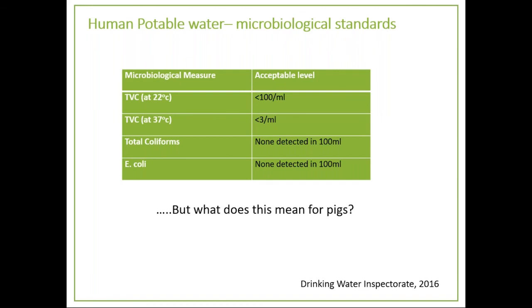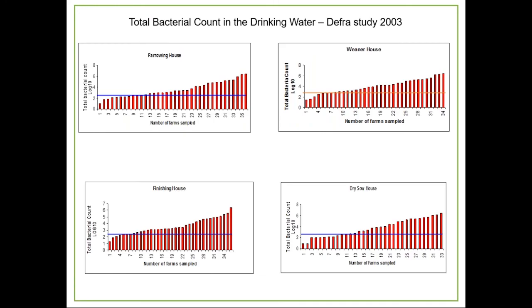In terms of microbiology, where do we sit with some of the samples that we've looked at throughout farms? The Drinking Water Inspectorate, as I say, has defined standards for microbiology, which obviously are human potable standards. As far as pigs are concerned, these probably are higher than we would need in terms of any sort of health effect whatsoever.